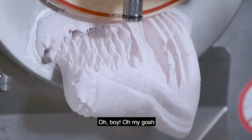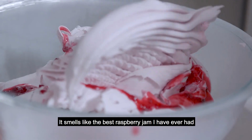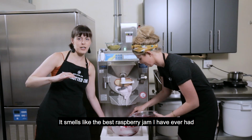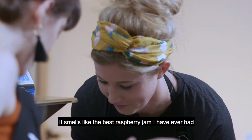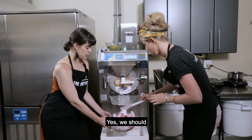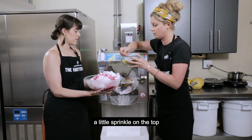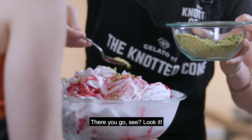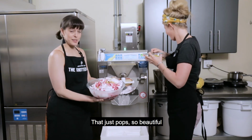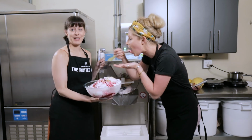Oh boy. Oh yeah. Oh my gosh. It smells like the best raspberry jam I've ever had. Should we stop it? Try it? Yes, we should. All right, there we go. You gotta make sure you do one of these, a little sprinkle on the top. There we go, see? Look at it. That just pops. Love it. So beautiful.